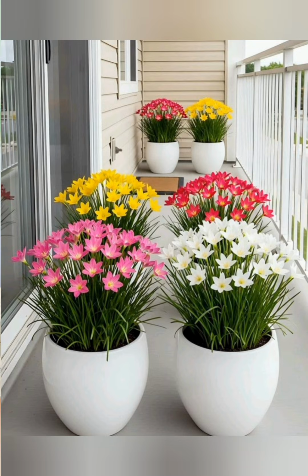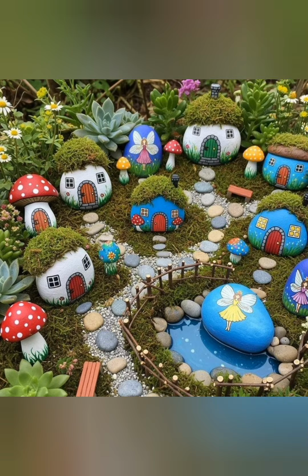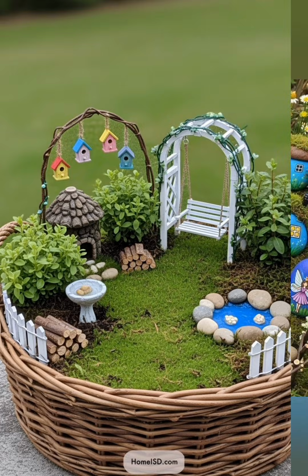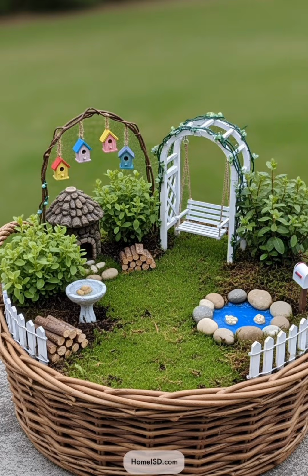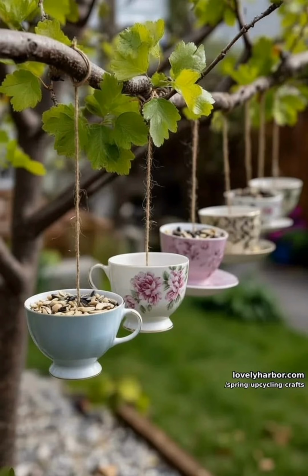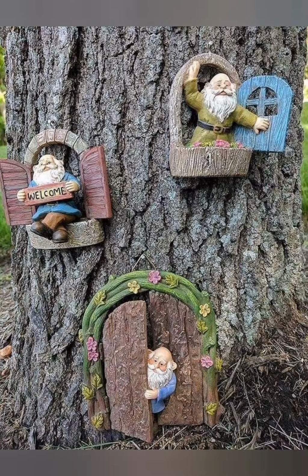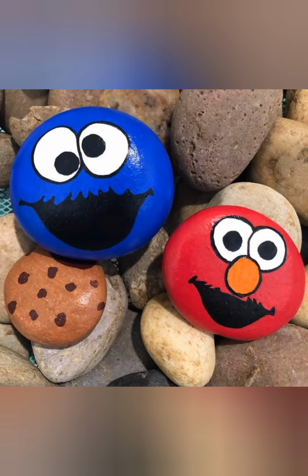Transform your space with the latest front garden landscape trends for 2026. In this video, we showcase modern garden design ideas, low maintenance landscape tips, and creative outdoor garden designs perfect for any home. Looking to give your garden a beautifully fresh look? Here are stunning planter ideas that will completely transform your outdoor space.